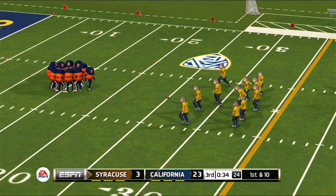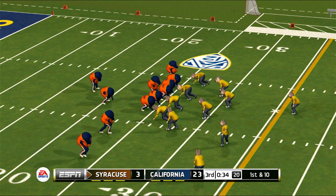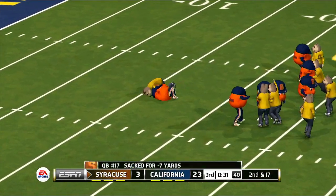There's got to be some sense of urgency to this offense right now. They don't have the luxury of wasting drives if they want to get back in the game. And he's going to be sacked for a loss.